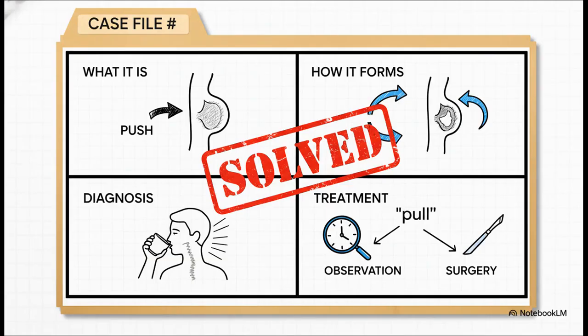So here's the bottom line. An esophageal diverticulum is just an abnormal pouch in the esophagus. It's formed either by being pushed out from the inside or pulled out from the outside. The first step to finding it is usually a barium swallow, and what you do about it all depends on its size and whether it's causing any trouble. And with that, our case is officially closed.